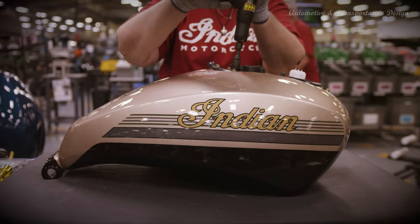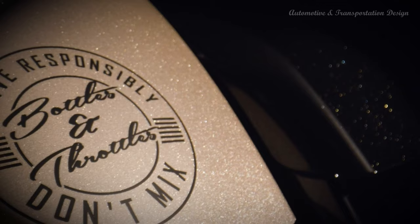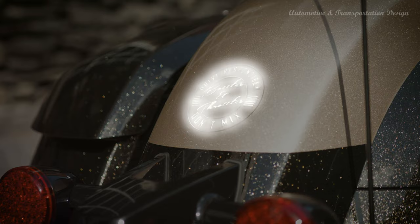But probably the most obvious sign that this is a collab project comes from the Jack Daniels Montana Silversmith's badges prominently displayed between the jugs, as well as the genuine leather, custom-stitched seat that wears a large Jack Daniels logo. This Challenger also adds more premium features to the mix, like Indian's top-of-the-line Powerband Audio sound system, which packs on fairing and saddle speakers, and claims to be 50% louder than the stock system.